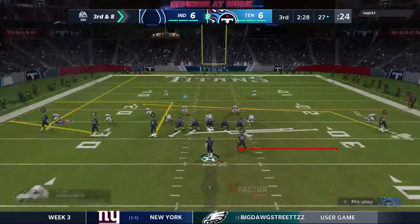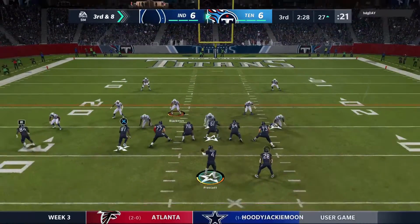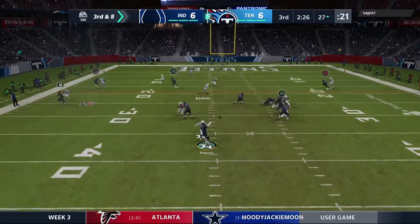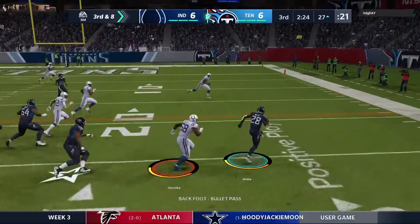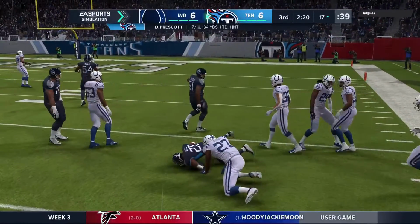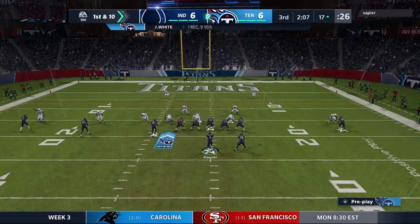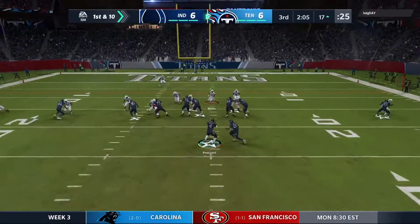Out of the huddle now for play number 9 on this drive. This is 3rd down and 8. Now Prescott. This is White on the screen. And he's going to have a 1st down here as he gets this one to the 17-yard line. It's a 9-yard gain, and it keeps the drive moving.